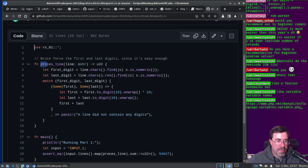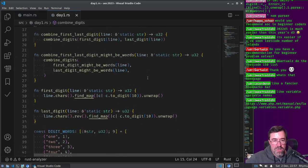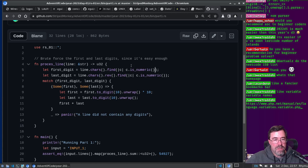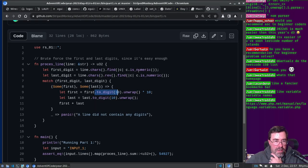Oh, you misspelled process, my friend. Okay, but this is the same thing I did, right? Only, okay, so I did two digit. I remember starting with is_numeric and then doing two digit later. But you stuck with is_numeric, and then you did a two digit. Okay, so that's pretty close to what I did, only it's an interesting way to do it though.